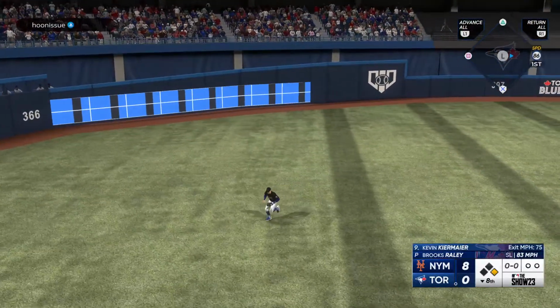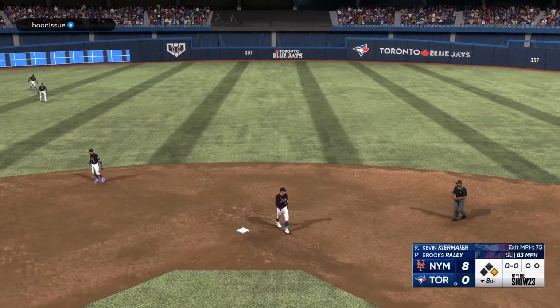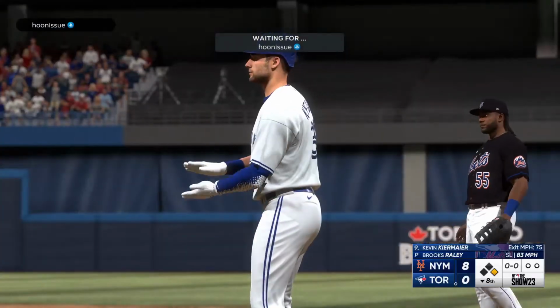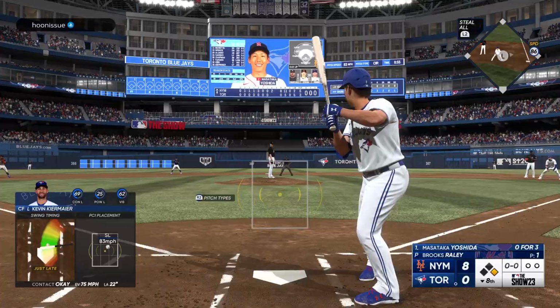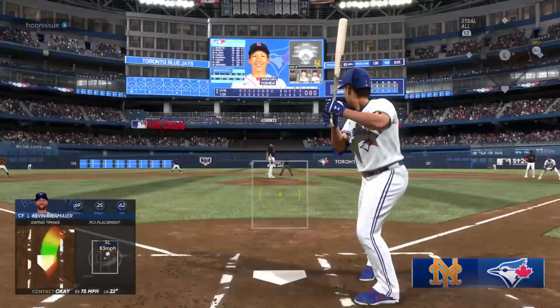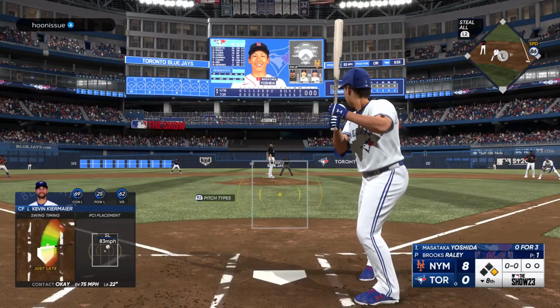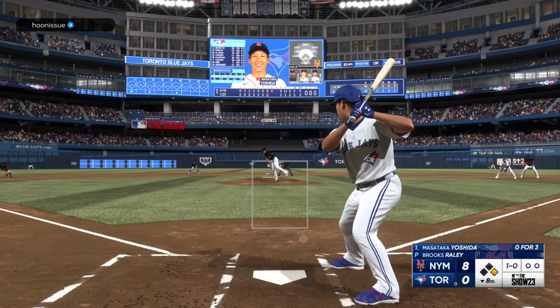A dive, and he can't haul it in. Didn't take long to get a result for that at bat. That pretty much split the zone down the middle, and those are the ones where you got to make them pay. So the batting order turns over. Masataka Yoshida will hit next.